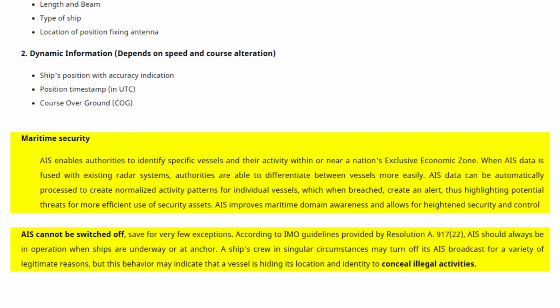Concerning maritime security, AIS enables authorities to identify specific vessels and their activity within or near a nation's exclusive economic zone. So when AIS data is fused with existing radar systems, authorities are able to differentiate between vessels more easily. The AIS data can be automatically processed to create normalized activity patterns for individual vessels, which when breached create an alert and highlight the potential threats for more efficient use of security assets. So AIS improves the maritime domain awareness and allows for heightened security and control.